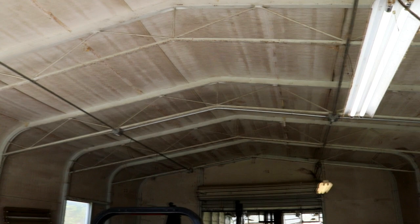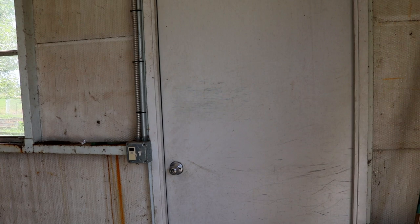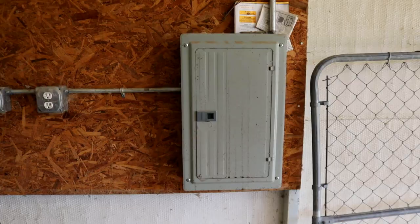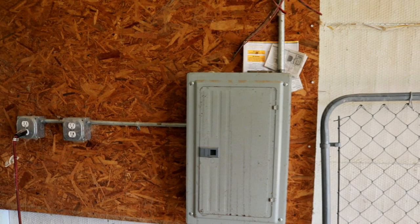Also have a side access door to come in as well, and it does have some windows on the side, and a nice concrete floor, it just needs cleaned up. This shop also has its own power. It's got a 100 amp panel, and not a lot of circuits are being used off this.